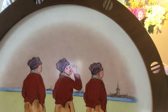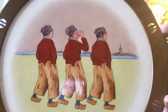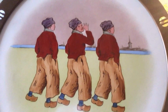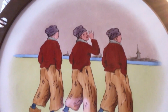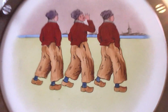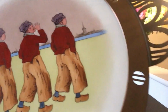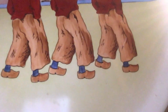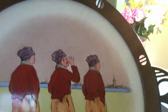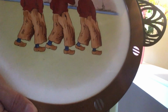Now what we see here are 3 men in Dutch costume. Now when I say Dutch, we're talking about the Netherlands, I'm assuming. So I need help from my friends in the Netherlands. I've got several viewers from the Netherlands who watch. And, you know, I'm just going to say that these look like they're in typical traditional costumes of the country.